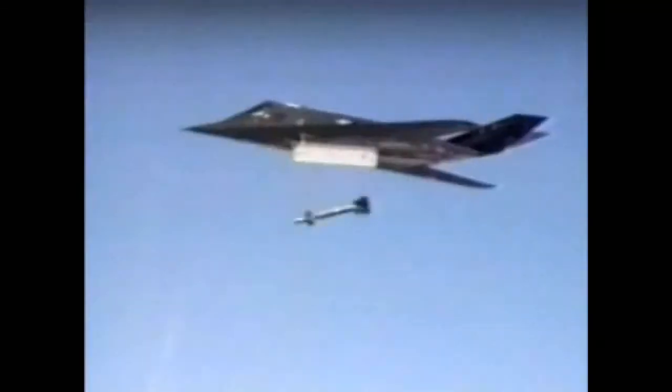Every combat mission that I flew in OIF, I never felt like I was being tracked. And I think from that standpoint, LO paid for itself right there. You can get in there and get out and get your job done. The combat success of the F-117 has set the standard for all low observable technology.